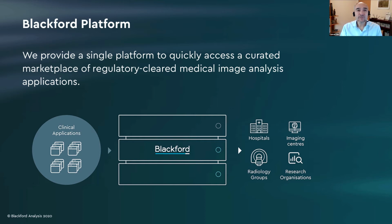Before I hand over to Steve and Dr. Choudhri, just a brief introduction to Blackford. So Blackford's mission is to make access to the most effective AI and post-processing tools easy. And we analyze hundreds of AI tools out there and select and curate them down to some of the most effective options we can see in each category. And then through our Blackford AI platform, we make all these tools available through a single contract and a single IT integration, bringing them right into your existing imaging workflow and ultimately helping to deliver or even magnify the benefits of these tools in your facility.